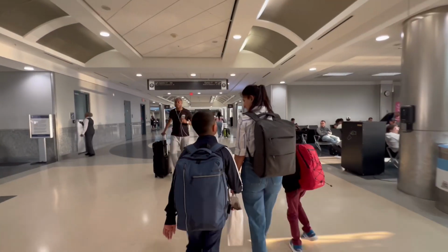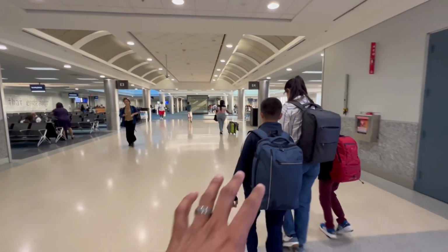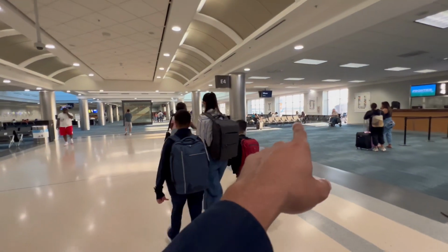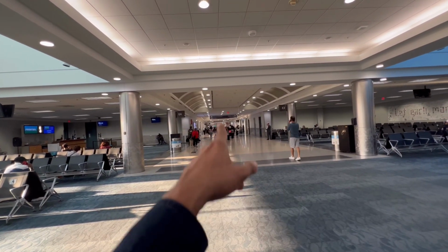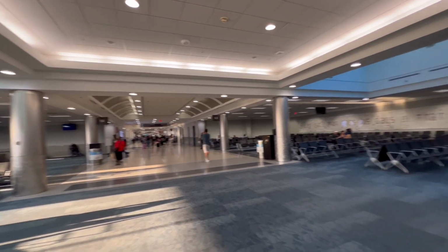This is now towards the end of E1 and E4 gates. There is a certain level of quiet here that the D gates were missing. I see our Swan, the Frontier Airlines, standing right there. The full length of the E gates that we walked through from the 30s all the way to E2.